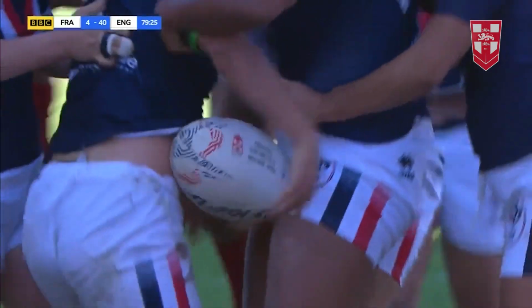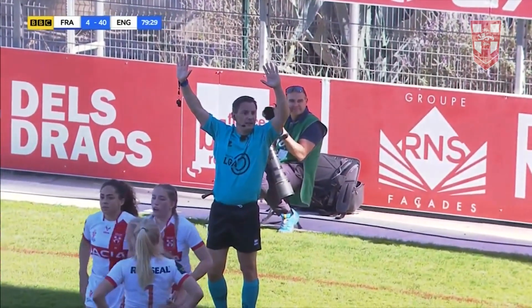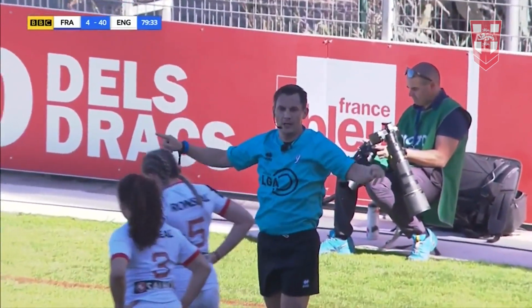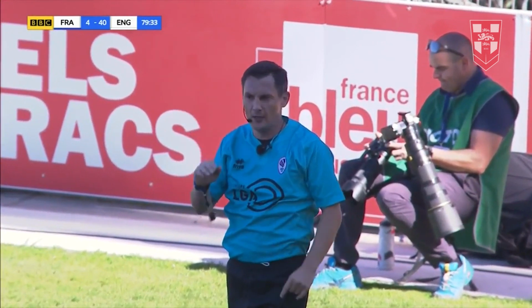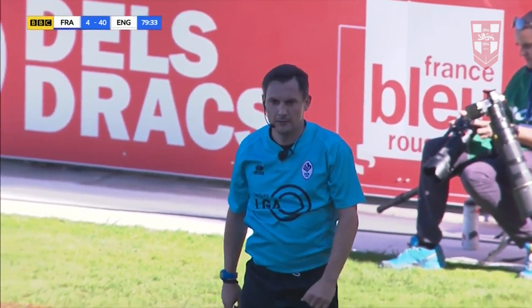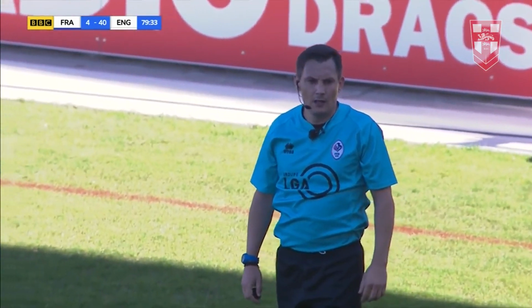France get off the mark. That's a huge score. They all come running in, celebrating. Why wouldn't they? Well, it's not given yet. Robert, can we take a look? No, the referee going to refer it to the video referee, who is Robert Hicks, this afternoon. A try given on the field. So let's see how this looks when we see the replays from this game.